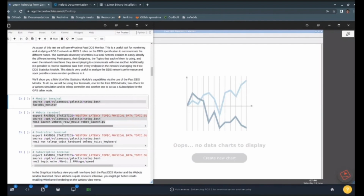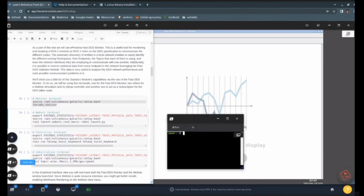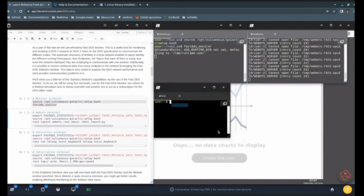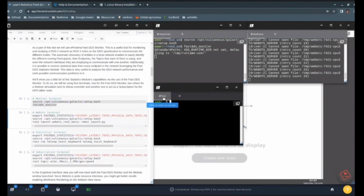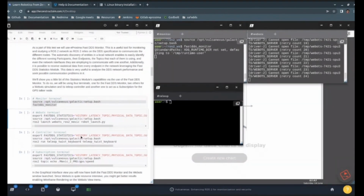Let's go back into the Jupyter notebook, and then I will explain what these commands were. We're going to open a third tab. So I have three already: one for the monitor, one for WeBots, and then one for the Leo controller, right?